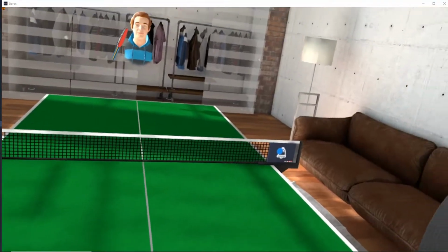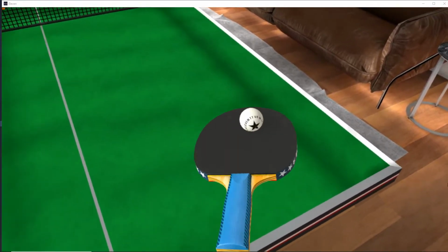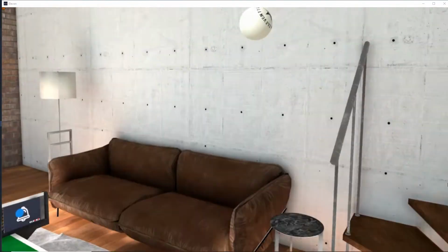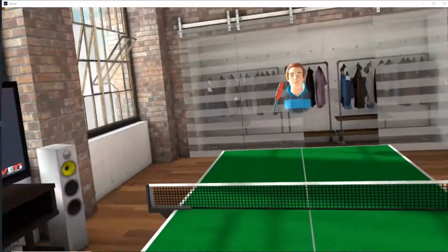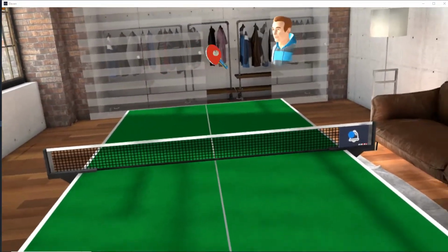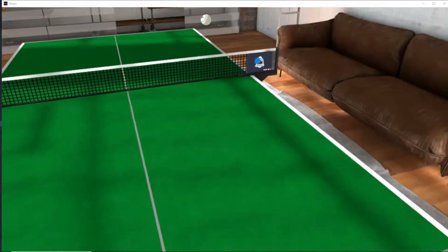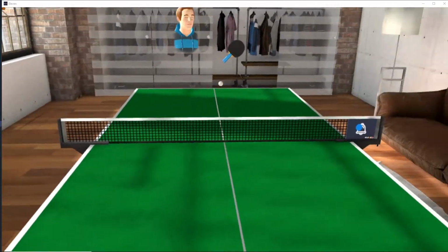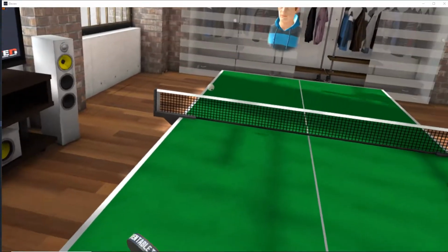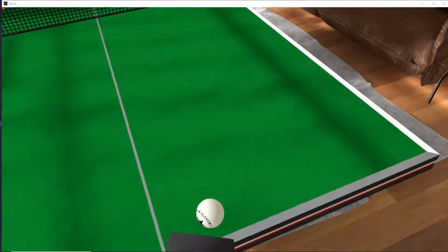Let me show you just how realistic this is, because it's been updated. It just feels more, look at that, I can twist my wrist and look at it. It's just incredible. Look at this. The feeling, the vibration on my controller, you feel a vibration, you feel the connection. It's just so, he missed. It's so good.